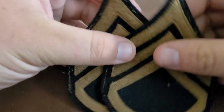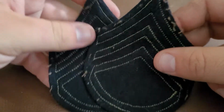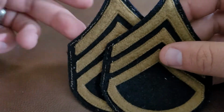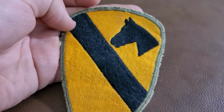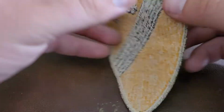I found these actually while out of town at an antique store. I thought I'd pop in. It's a set of wool staff sergeant ranked patches, so those are pretty cool. Also have a World War II 1st Cavalry Division.